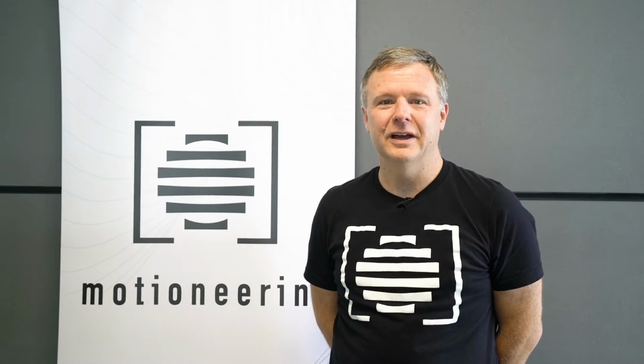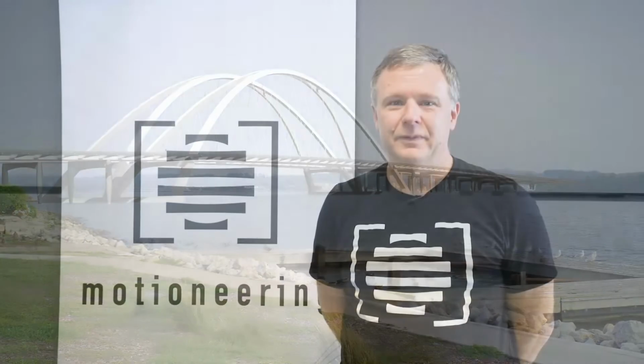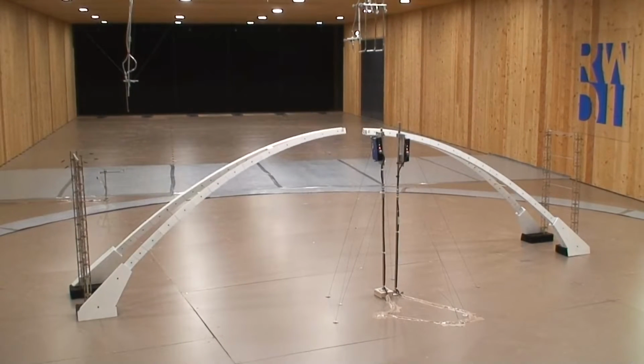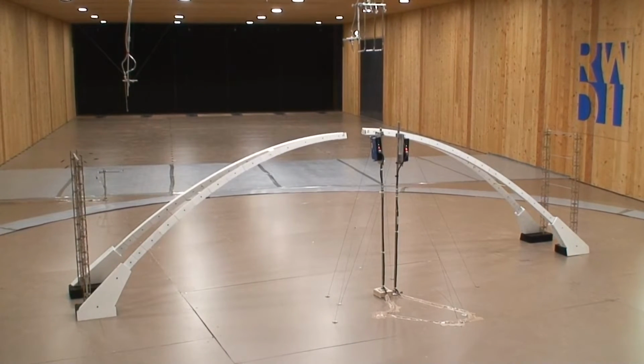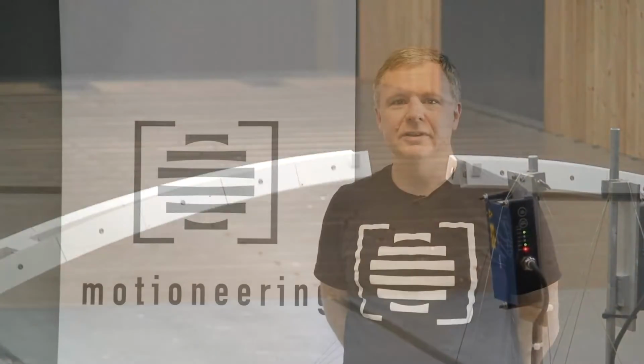Today I'm going to talk about the I-74 vehicle bridge across the Mississippi River. During wind tunnel testing of the I-74 vehicle bridge, it was found that during the construction of the arches that support the deck, they would be susceptible to wind-induced vibration.